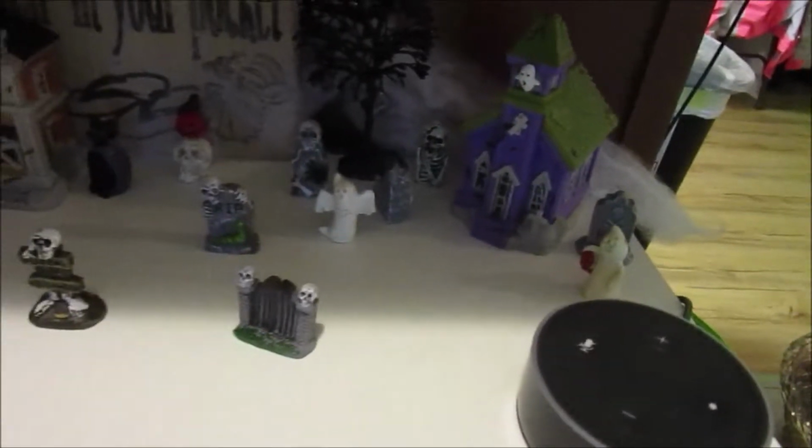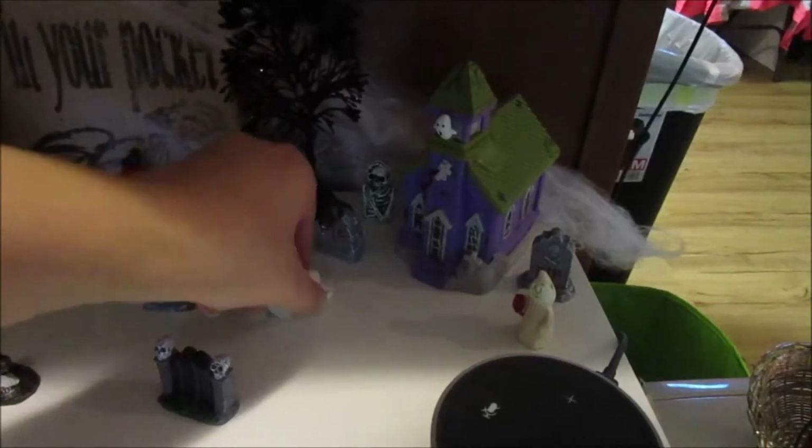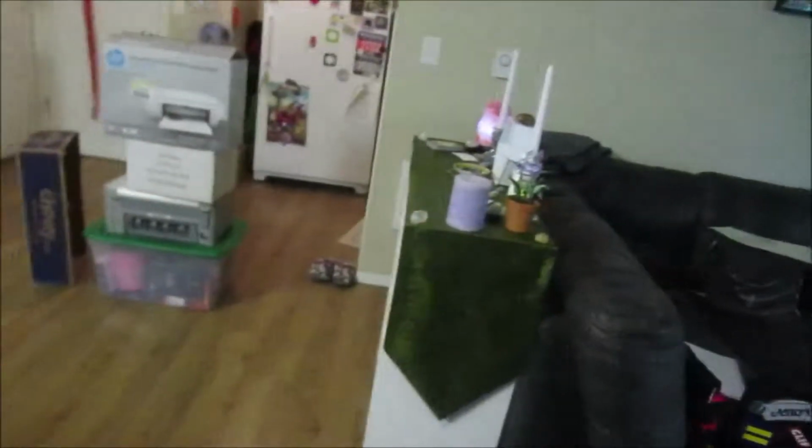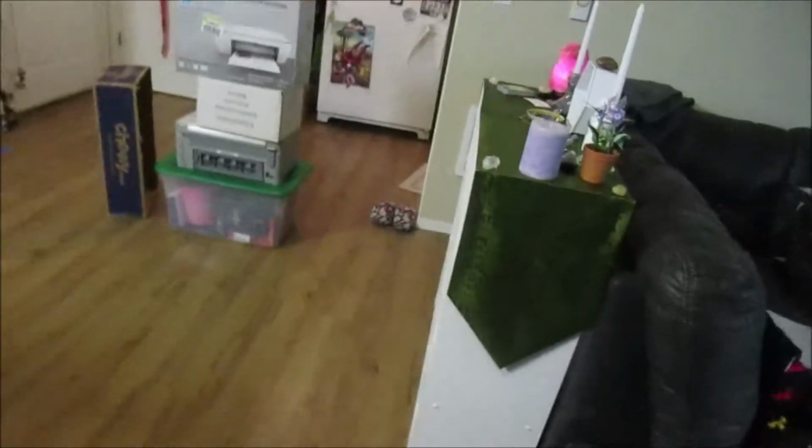I think it just looks cooler over here. So we have the little cemetery with all of the gravestones and ghosts. And here's a little gate, and then the town hall, and Jack and Sally, and Zero's house, and then there's another house with some little trees, and I got my cauldron. Jackie and Tiffany aren't staying there. I just moved them so I could take a few nice pictures of my altar.